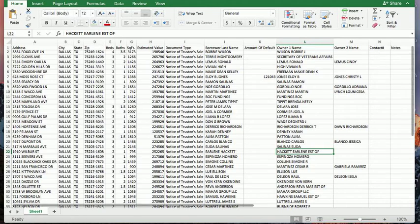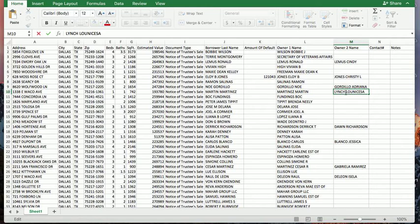Now, the other thing is that if you look at the owner section, the first names and the last names are flipped in a lot of situations. So Martin Martinez, in the owner section, says Martinez Martin. So the first name is Martin, last name is Martinez. It's flipped in the owner 1 section. And if you go to owner 2, you want to make sure that when you're searching them, you switch the names around. You can do this if you want to, but make sure you switch the names around when you're searching them. That way you're searching the correct person, right? So here's another one, Christy L. Jones. Switching that over, that way you're searching the right person.